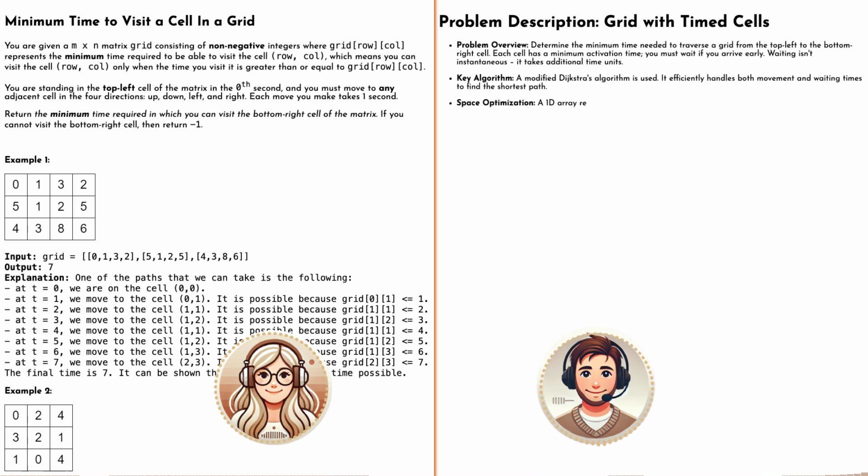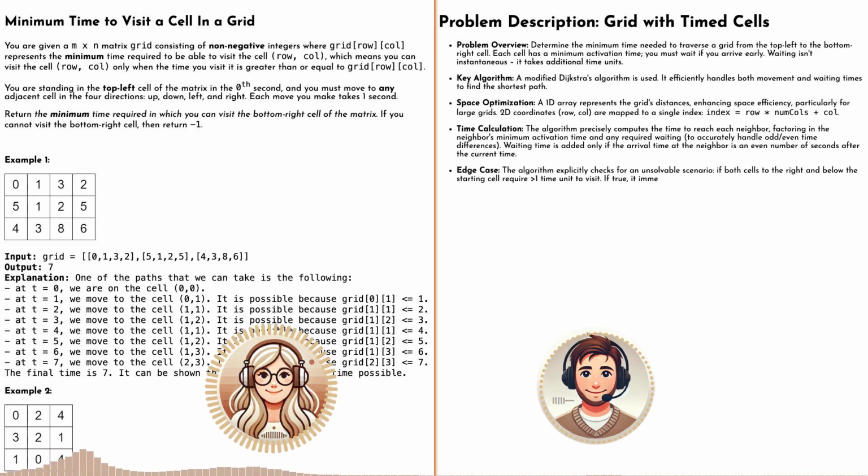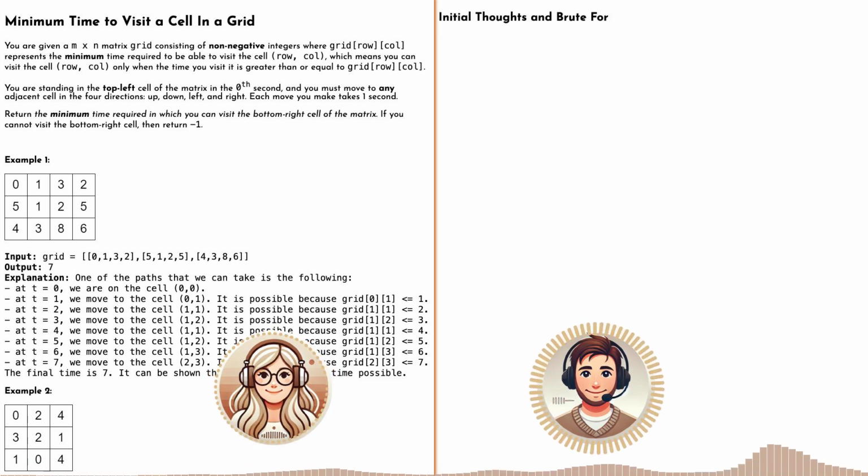But there's a twist. Like each cell in the grid has this kind of timer on it. You have to wait a certain amount of time before you can even enter. So you're saying it's not as straightforward as just finding the shortest path. You might have to factor in waiting time, which could make a longer path actually faster overall. Yeah, exactly.